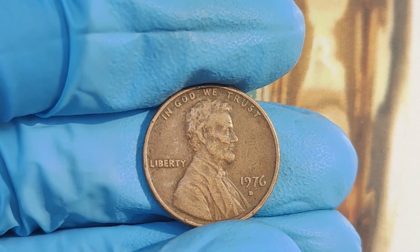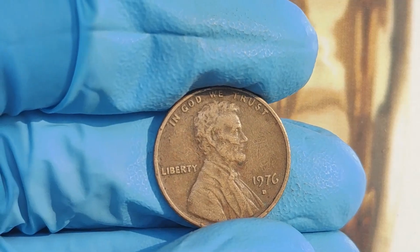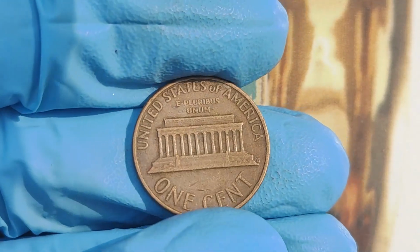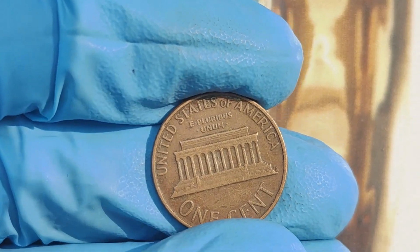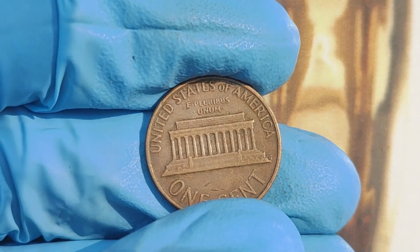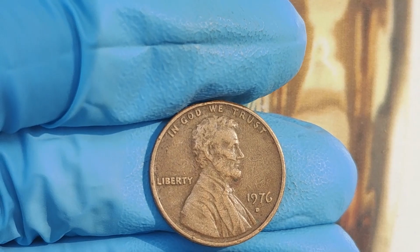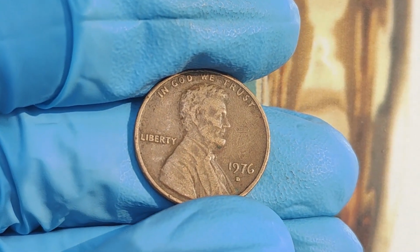But before we dive deeper, let me ask you this. How many 1976 pennies have you come across in your lifetime? Could one of them be worth a fortune? It's time to find out. Now, what makes these pennies so valuable? First, it's all about the mint mark. The D signifies that this coin was minted in Denver, but not every Denver minted penny is special.